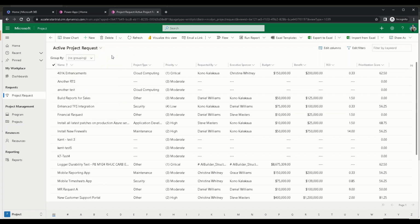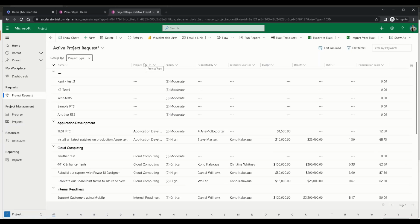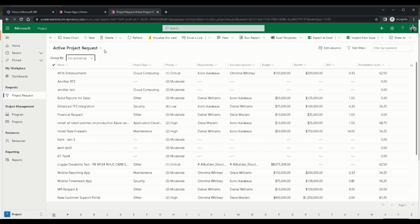These are the ones that come out of the box. And we have the ability to also do groupings if you want to do, okay, by which type of project, and all the different user experience capabilities that Power Apps has for you to define how you want to view the information.